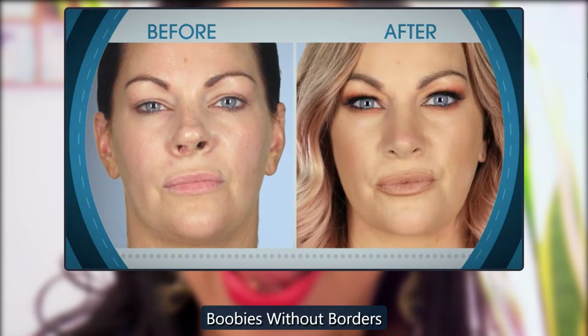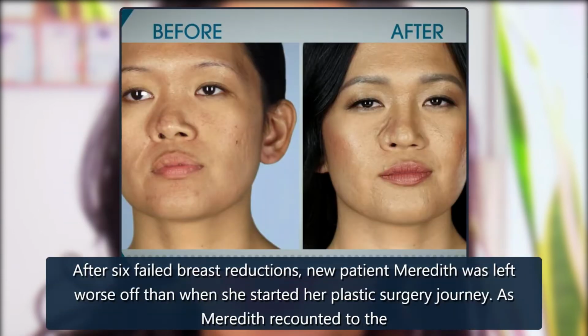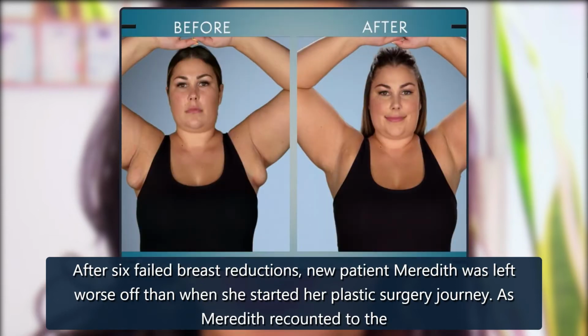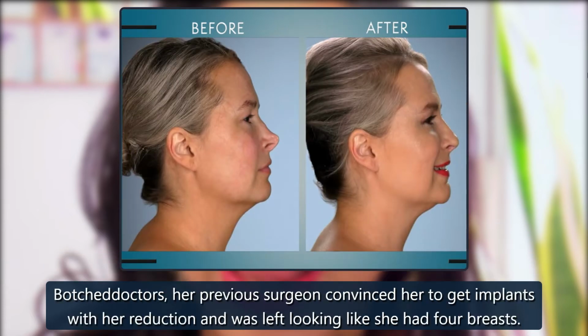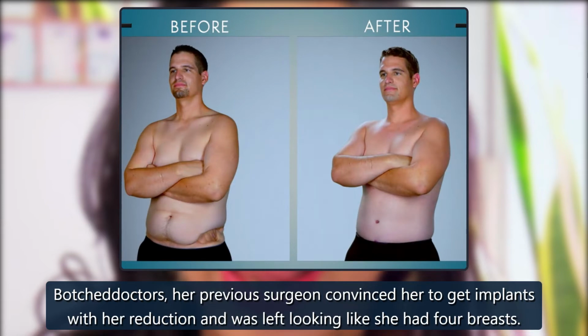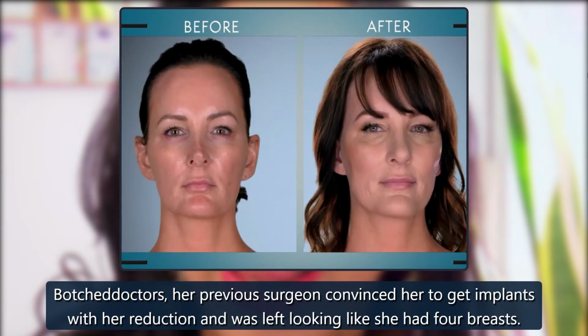Boobies without borders. After 6 failed breast reductions, new patient Meredith was left worse off than when she started her plastic surgery journey. As Meredith recounted to the Botched doctors, her previous surgeon convinced her to get implants with her reduction and she was left looking like she had 4 breasts.